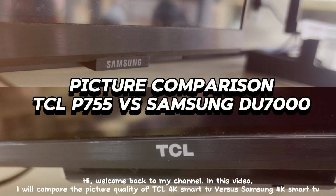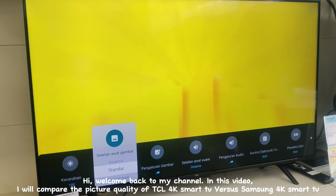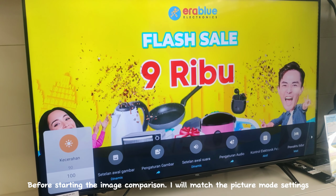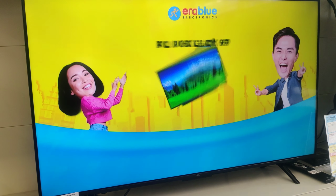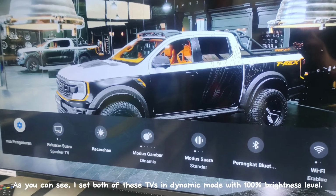In this video, I will compare the picture quality of TCL 4K Smart TV versus Samsung 4K Smart TV. Before starting the image comparison, I will match the picture mode settings. As you can see, I set both of these TVs in dynamic mode with 100% brightness level.